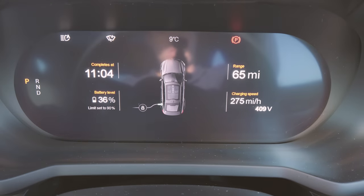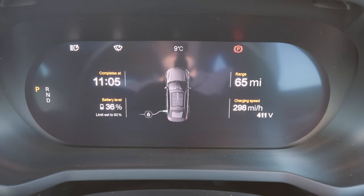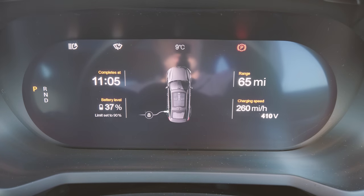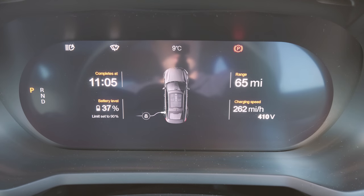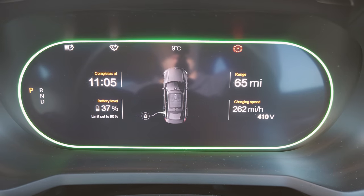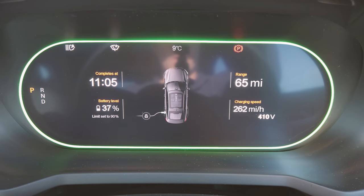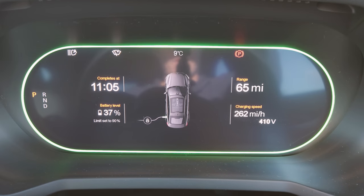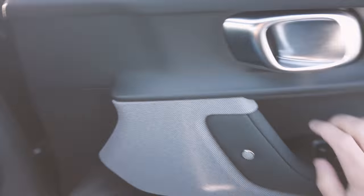Okay, so we hit some decent charging speed now. Look, 280 miles an hour, 85, 89. So this really has ramped up. I'll drop down a bit there. Yeah, and then now that we've hit 37%, so we've reached 262 miles per hour, it's saying on the charger there. Let's have a look at what we get on the display on the Ionity station.